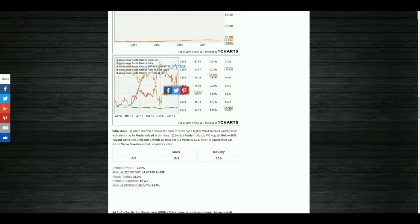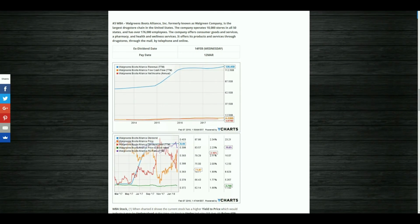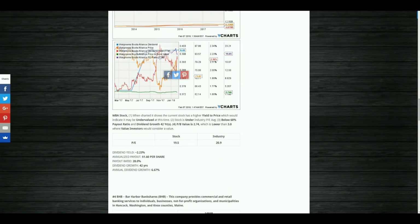So I was trying to remove some of the yields that were 2.5 and below, but Walgreens had great long-term growth. Plus, it's such a huge company. It looked like a great potential buy to add to anyone's portfolio. Now, Walgreens, when charted, does show the current stock has a higher yield for the price, which would indicate it may be undervalued at this time.